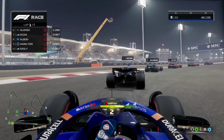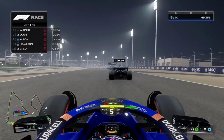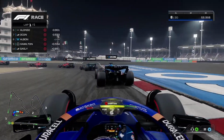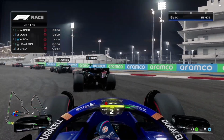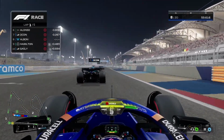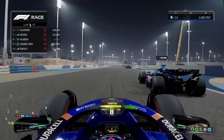Another thing to consider when overtaking is the ideal line into the corner. Should you overtake around the outside or send it up the inside? Well, the answer to this question varies from track to track, corner to corner, and overtake to overtake. In most cases, overtaking up the inside is the safest bet. Brake later than the car in front, take the inside line, and you should be good. However, there are some special cases.